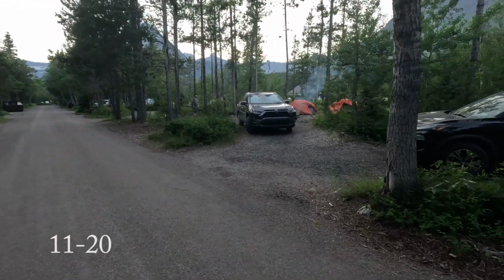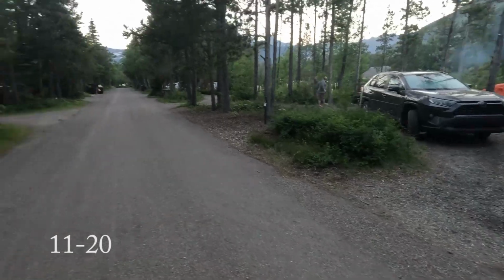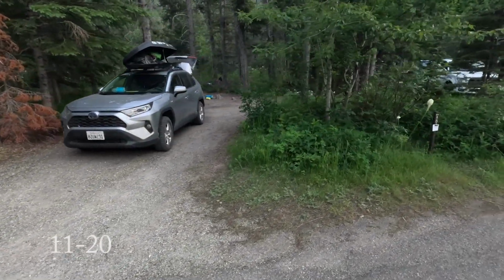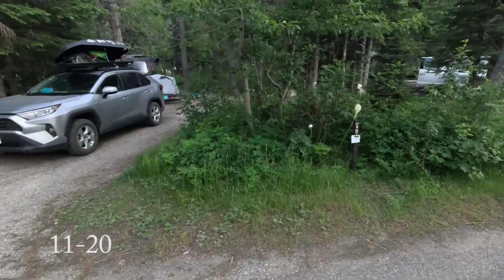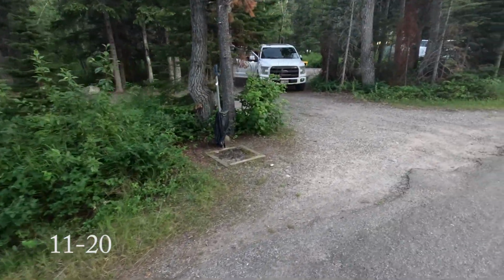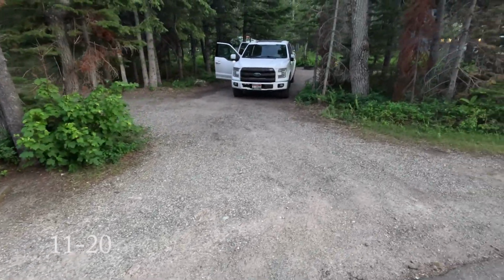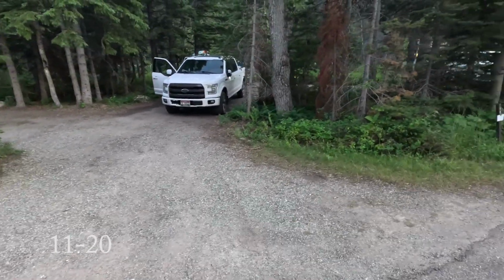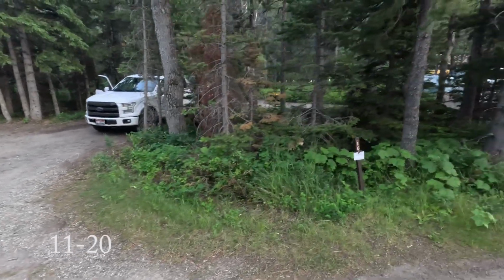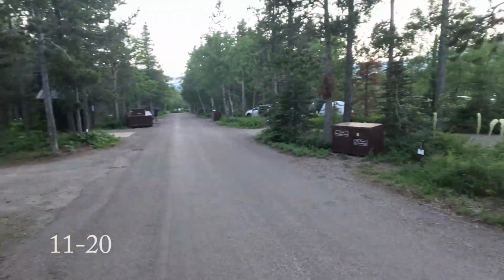14, it's a huge pull through, little sharp at the front, but the trees are out of the way, you'd be fine. 15 is a massive U-turn. So I would back it in one way, park on the other way. Ooh, and you share this driveway with 16 as well. Makes it trickier. 16 looks like, no, that's a pull through as well, but again, it's a very sharp turn. I don't know what you'd be able to line up.